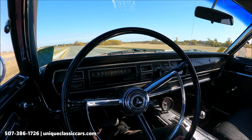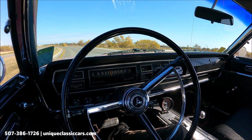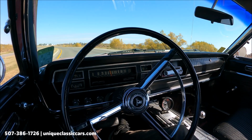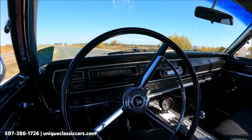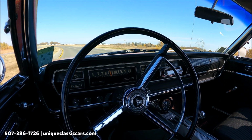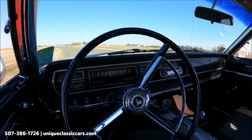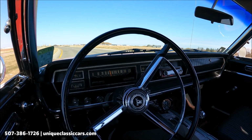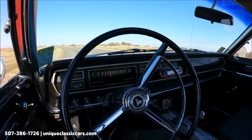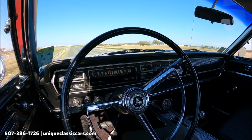Factory horn is working as it should. We do have the top up today on this convertible, and there's surprisingly very, very little wind noise. It's nice and quiet in this car for what it is. The fuel gauge is showing almost 3/4 of a tank. The temperature gauge almost a third of the way up. The volts are charging over half on the gauge. That's all looking good. The speedometer working, showing 50 miles an hour right now.